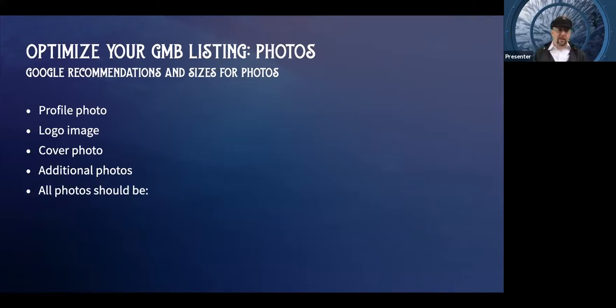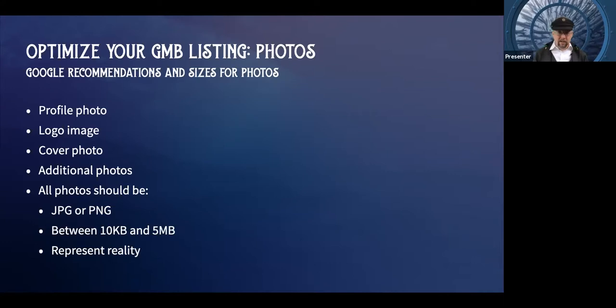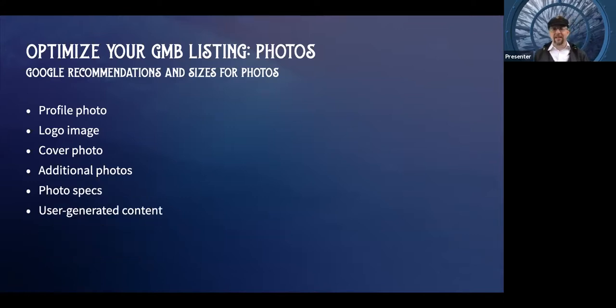All your photos have to be a JPEG or a PNG between 10K and 5 megs. It needs to represent reality. So don't put a bunch of Instagram or Snapchat filters on it. General users can add photos to your listings as well. Those are known as user generated content, and you can remove those, but it's going to be a little bit more of a challenge because ultimately Google doesn't want anything taken off the internet.